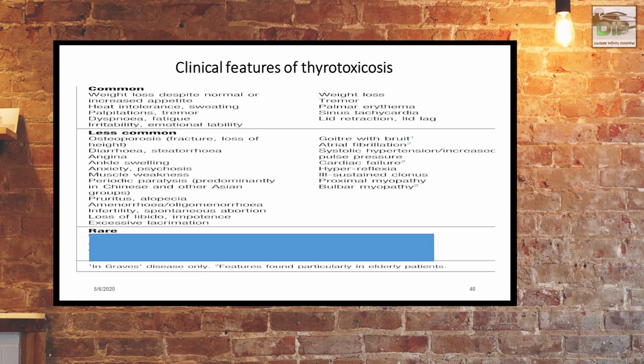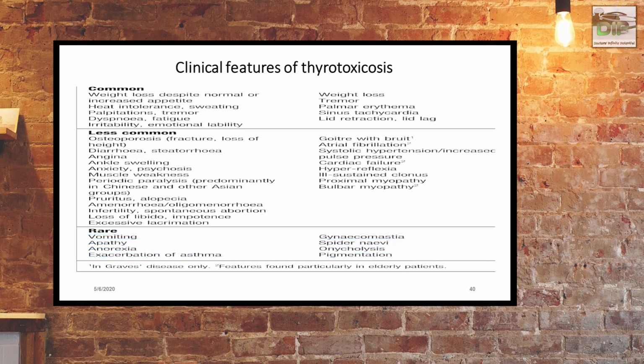If the patient has proximal myopathy, we have seen patients with proximal myopathy having thyrotoxicosis, so we have to rule that out. And among the rare possibilities, if there is exacerbation of asthma, you also have to do TFT. If there is gynecomastia in a male, you have to do TFT. Thyrotoxicosis can cause gynecomastia. Sometimes the patient presents with thyrotoxic periodic paralysis, with weakness of all four limbs, quadriparesis, upper limb and lower limb. In such cases, they can have thyrotoxic periodic paralysis.